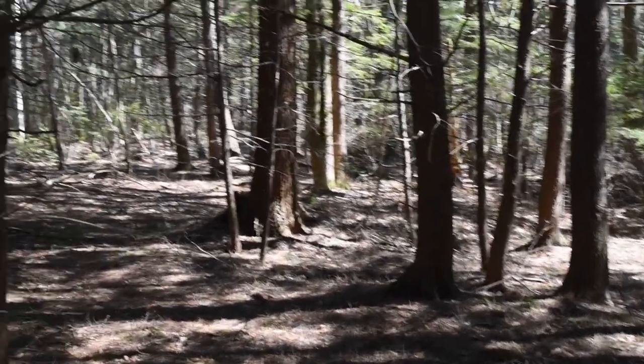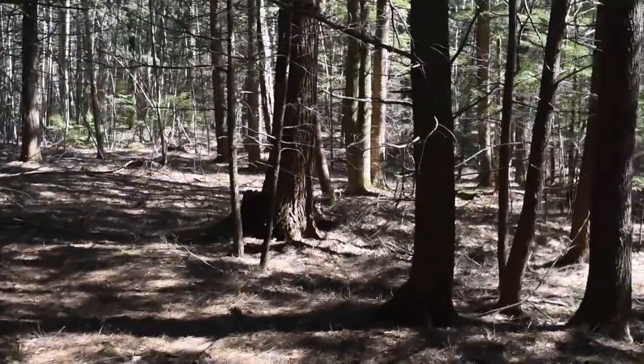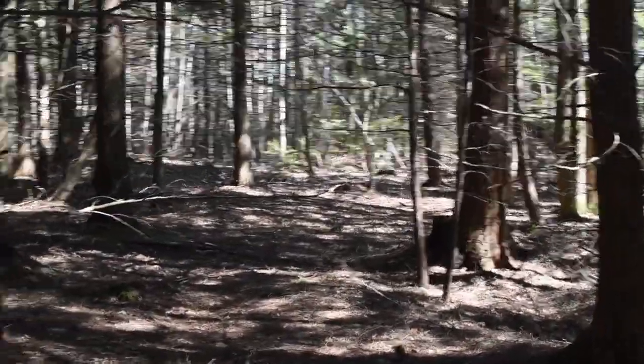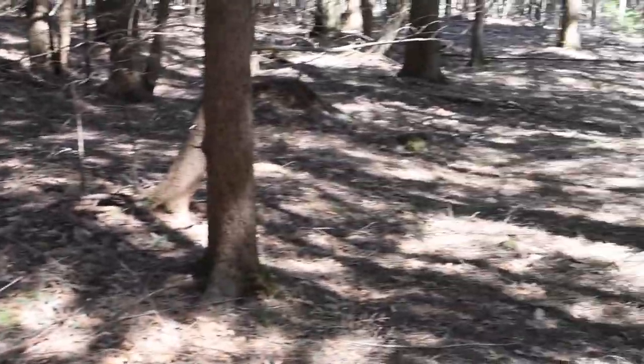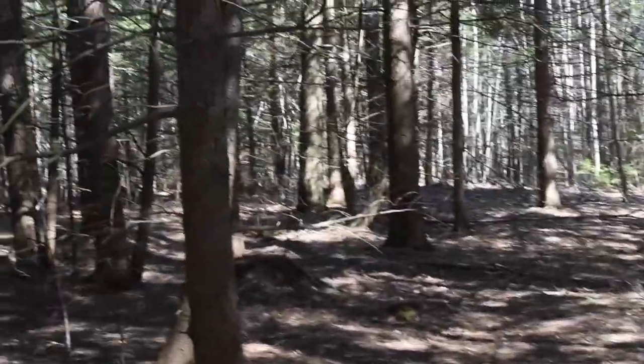I wanted to walk you around though and show you a little bit of where we're at out here. If we look around, first thing I want you to notice is just how dark it is out here. If we look at just how dark it is in this grove, this is almost a pure stand of eastern hemlock. Real dark in here. There's almost no growth on the ground because it's so shady in here.